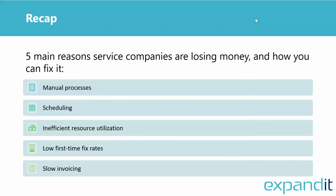The fourth reason was low first-time fix rates. So this can be improved by having a solution that is integrated to your ERP system, and by providing a digital schedule for your technicians as well, and by allowing your technicians to access previous reports and history about a job that they will be servicing.